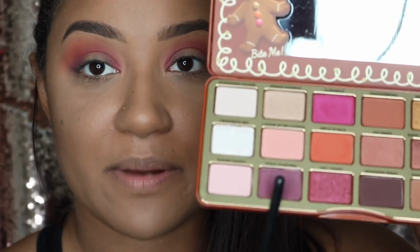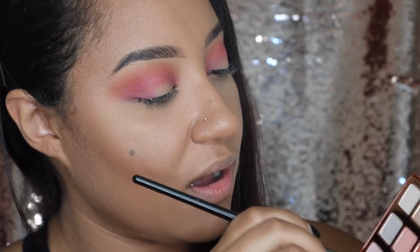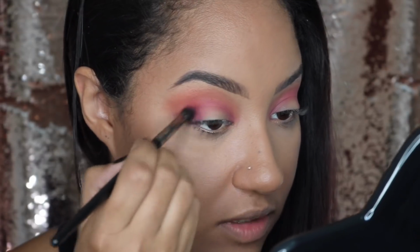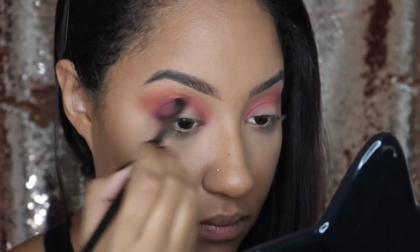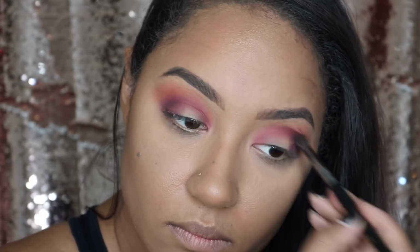All right, so next I'm going to dunk on into this color right here, this deep purple. It's called Figgy Pudding, so I'm going to take that on a nice small blending brush and pack that onto my outer corner. We are over here looking like a fall sunset.